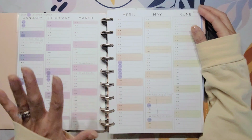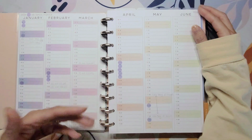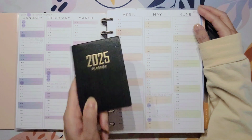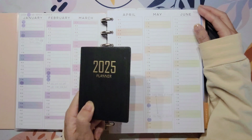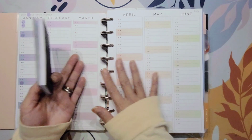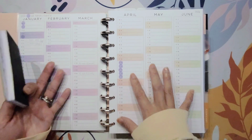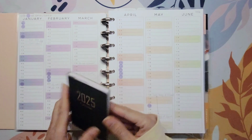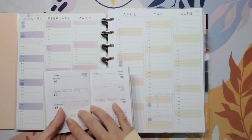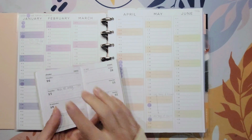When the end of 2025 rolls around, I'll probably get another book just like this because I've actually been loving this. This is my second year using this. And once I get this book, I will literally take these pages, right? And these pages will be done. I will not use them anymore. All events on here, I would transfer into this planner, all right? So again, I use only that one planner.